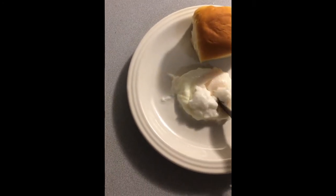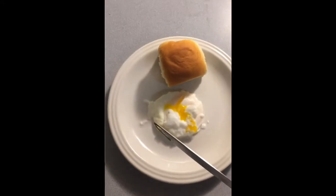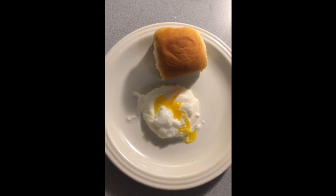So I might as well just show you a little bit more because I'm ready to cut into my egg. And there you can see it's a nice soft poached egg. Look at that. It's so beautiful.